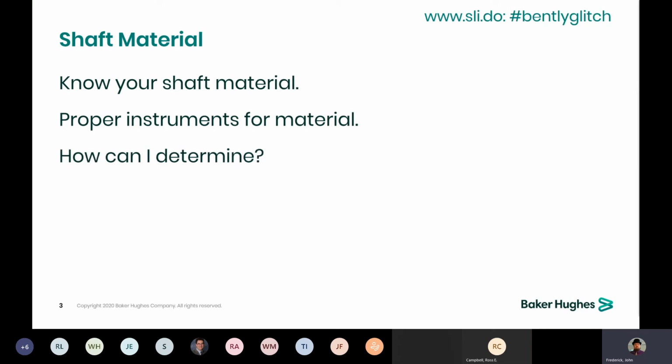There's a couple of ways to go about doing this. Typically the easiest way is to ask the equipment manufacturer. Contact your turbine OEM or your pump OEM and ask them what material is in your shaft. Quite often they use some sort of proprietary material that they might not be able to tell you the exact composition of, but usually they can tell you it's very similar to a common alloy, and that's usually close enough for us to get within that 1 or 2% range and figure it out.